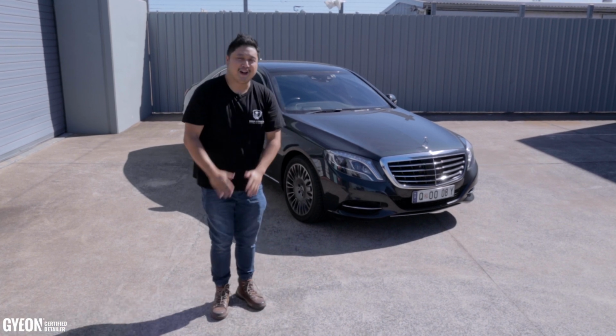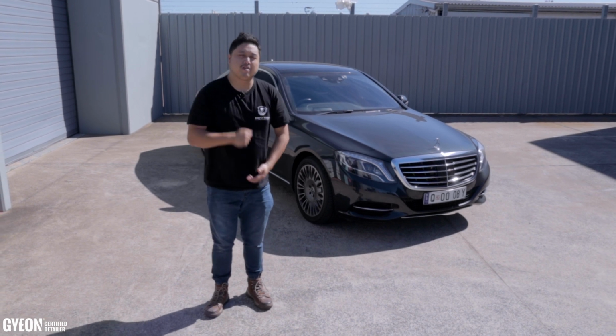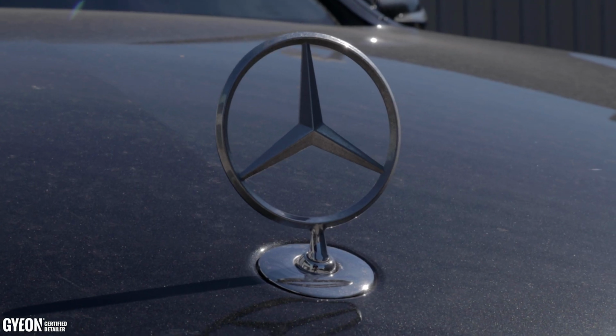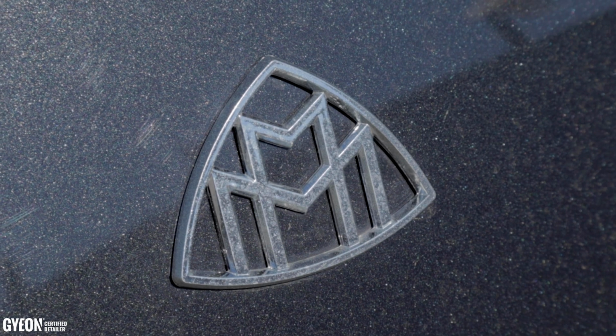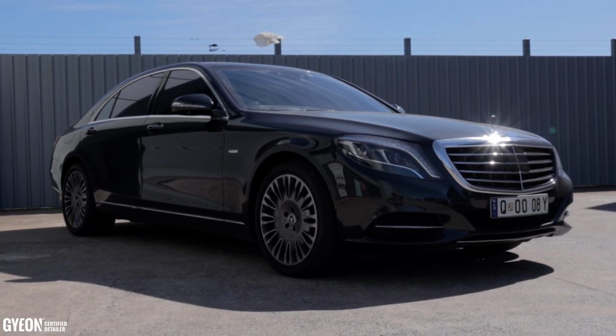Ladies and gentlemen, I present to you the pinnacle of the pinnacle of the pinnacle of luxury. The Mercedes-Benz, not just the Mercedes-Benz, a Maybach S350 Long Wheelbase Edition to our workshop.